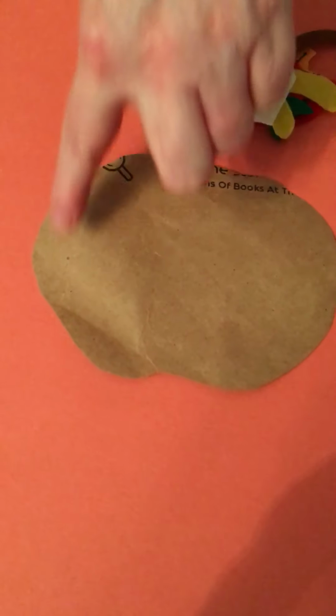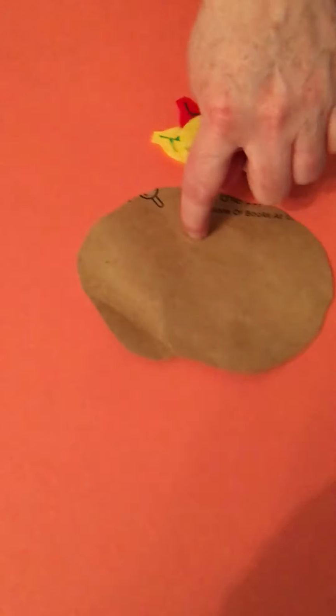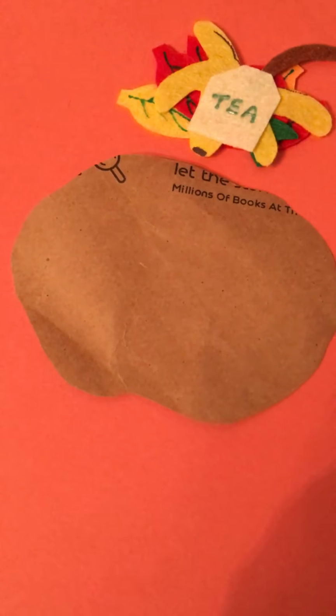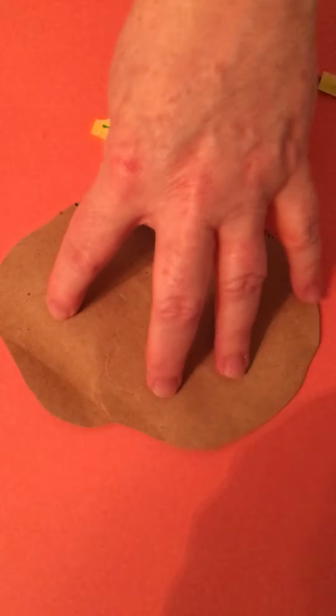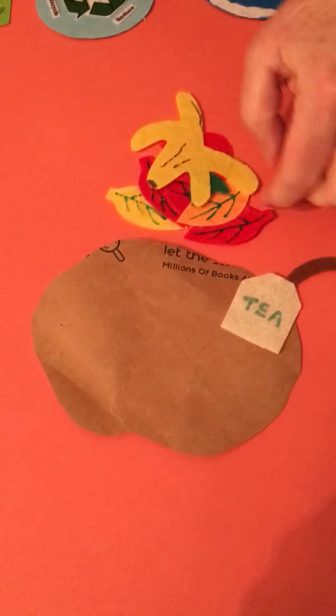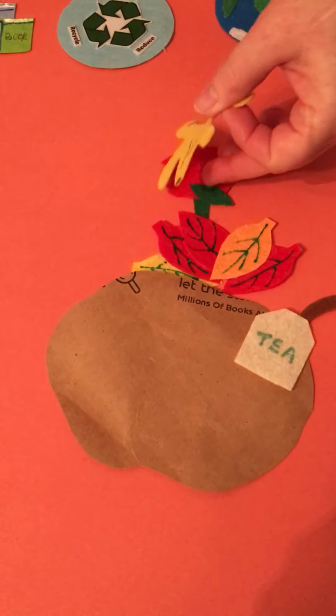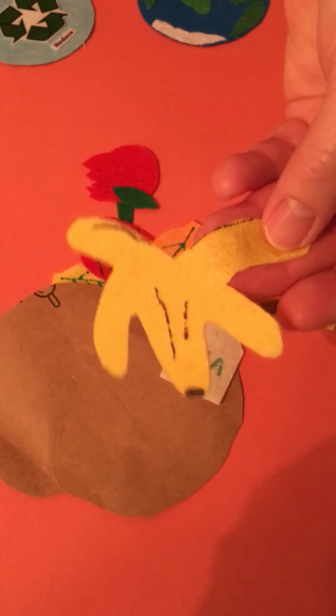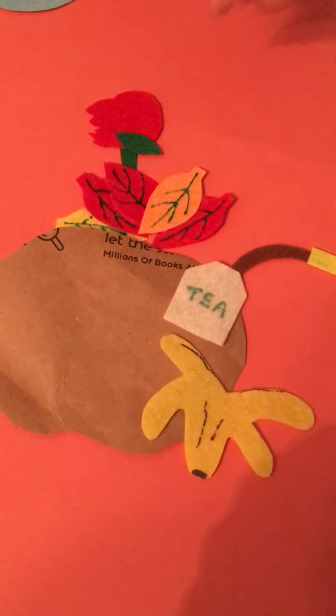This is something really cool. This may not look like it, but I used this from one of my packages I received. This is supposed to be a compost little thing. And you can talk to mom and dad about compost. This is basically where you take things like the tea leaves out of tea bags. What do you think this looks like? That's right. Banana peels.